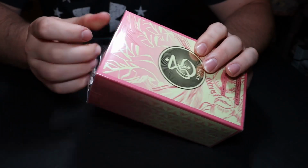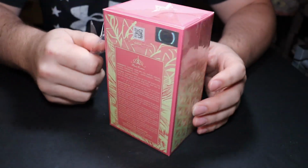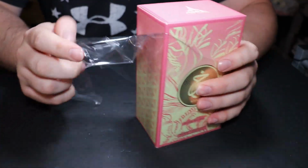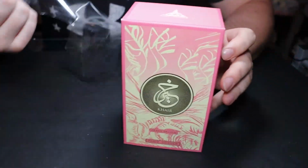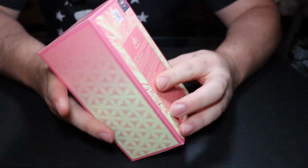We'll talk about the notes while I pop it open. And then you might see my shirt change because I got a fairly big haul from Fragflex, and I'm just unboxing all these. I'm not testing them just yet. You might see my shirt change, not that you can see it too well. But here's the box. There's the little code.